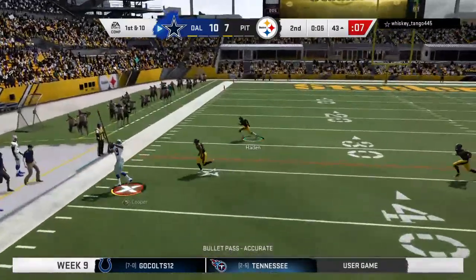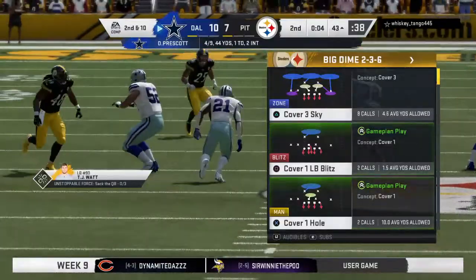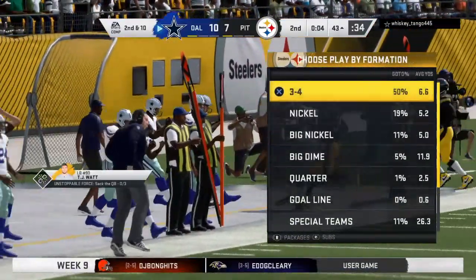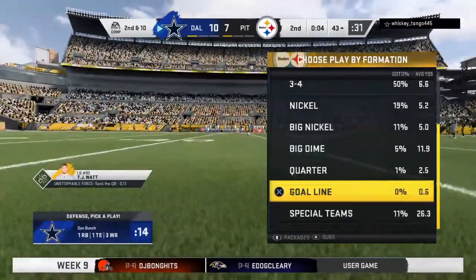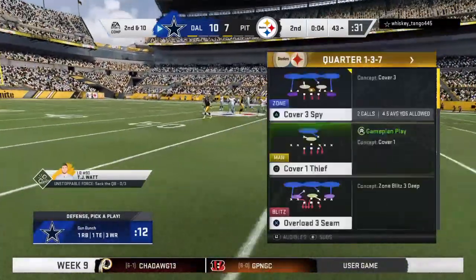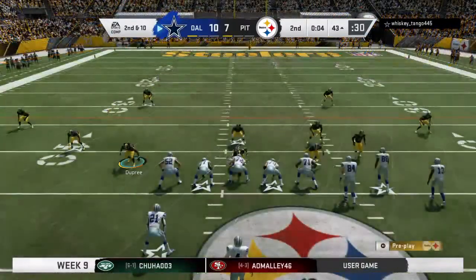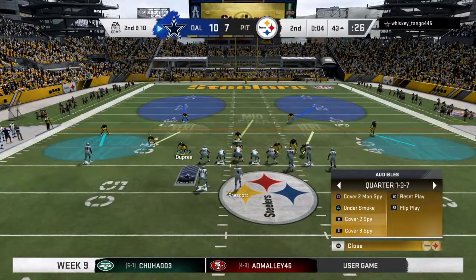First down, Prescott. And the throw left sideline here is caught, but they'll rule it incomplete. Couldn't keep his feet in. 2nd down. So second down, still 10 yards to go. Ball on the 43. They're running it.